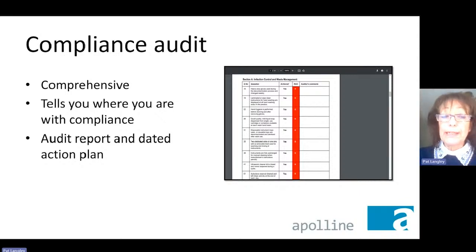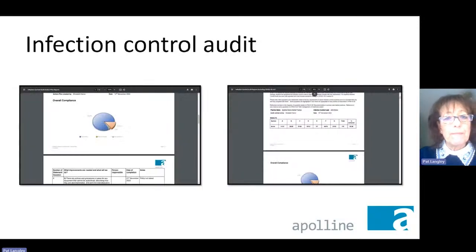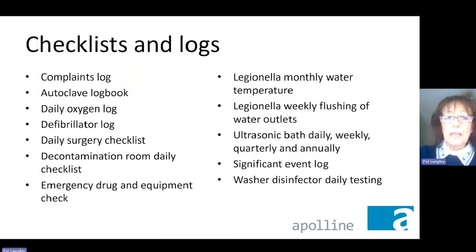Auditing your compliance is really, really important. This is an example of the report you get following our compliance audit. Think of our compliance audit as a CQC mock inspection. It tells you where you are with compliance, what you do and what you need to do. And you will get an audit report and dated action plan out of your compliance audit. Infection control, you need to do that every 6 months, and you need to have scores on that as well.